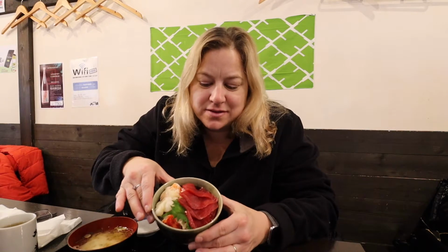Our Kaisan Donburi bowl has arrived. Basically, Kaisan Donburi means seafood Donburi, I believe. We also ordered an extra miso soup with king crab in it to try that. And it also came with miso soup and green tea. Let's try the king crab for the first time.